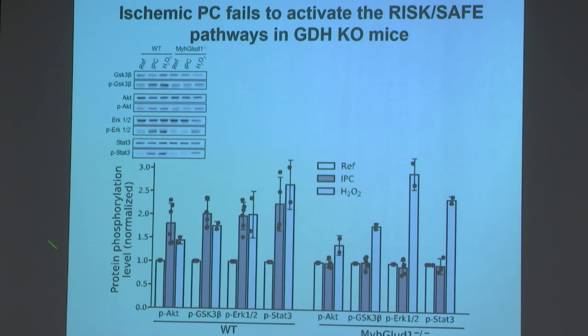So we looked at the signaling, and what we found was, here in the wild-type mice, these are 4 different markers. The first 3 are for the RISK pathway, and phosphorylated STAT is for the SAFE pathway. And what you see is that relative to control ischemic periods, preconditioning with ischemic PC activated all of these markers, indicating that both the RISK and SAFE pathways were activated. And hydrogen peroxide also activated the pathways. In the knockout mouse, however, we see that ischemic preconditioning did not significantly activate either pathway, whereas hydrogen peroxide preconditioning did.